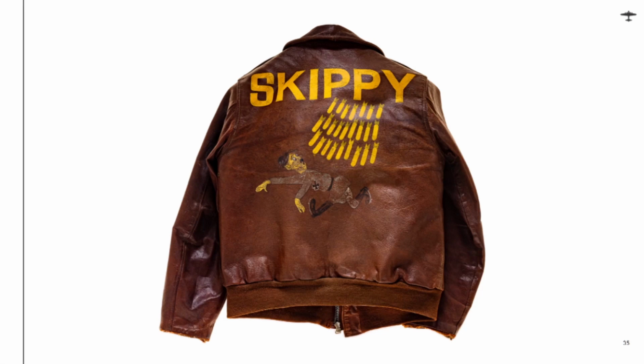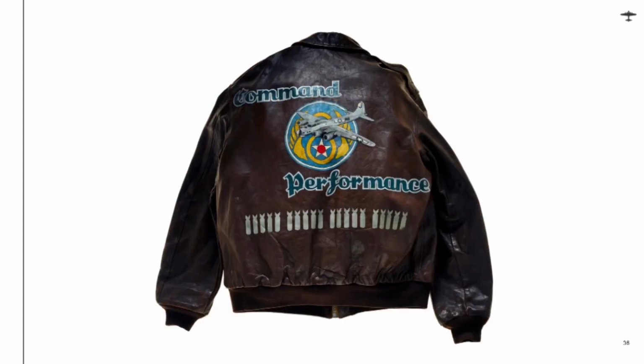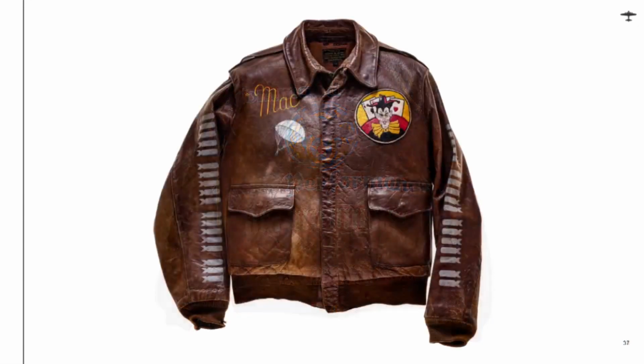And that was the one thing that really attracted me when I first started this, was just the artwork and the variety and how it was executed, the design and so on. And for the most part, these were amateur artists. Not all. At the time, you have to remember that sign painting was a profession, much more common than it is now, hand sign painting. So guys were drafted, so to speak, to do nose art and to paint on jackets.